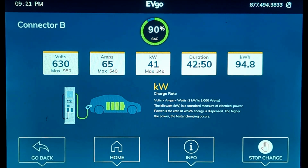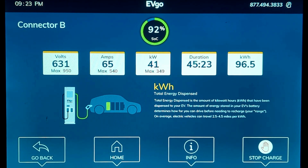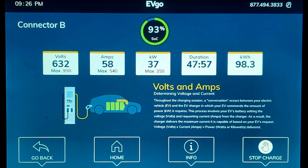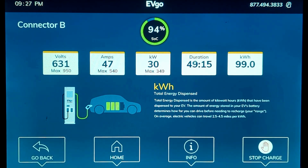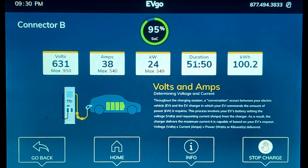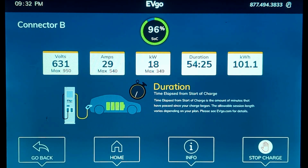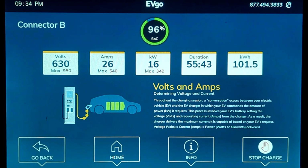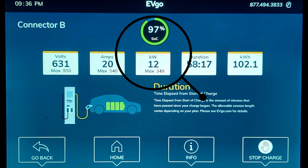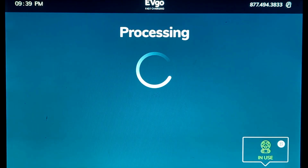Now, I will note that something weird happened at the very end of this session. The charger was showing that it was delivering no power to the vehicle from 97% state of charge up to 100%, and then just quickly shut off. I believe the vehicle's state of charge calibration was slightly off, and it thought it was at a slightly lower state of charge than what it was, but as all the cells balanced, it realized it was at a higher state of charge, so that's why it shut off. The vehicle did show it was 100% charged when this charging session ended.